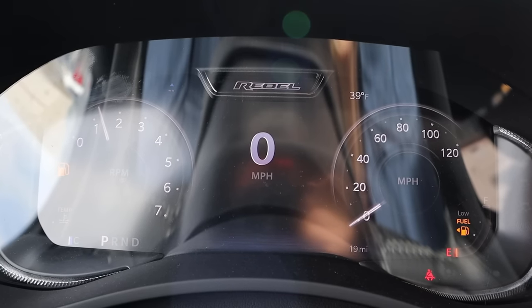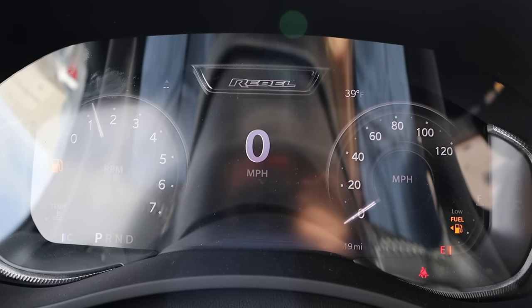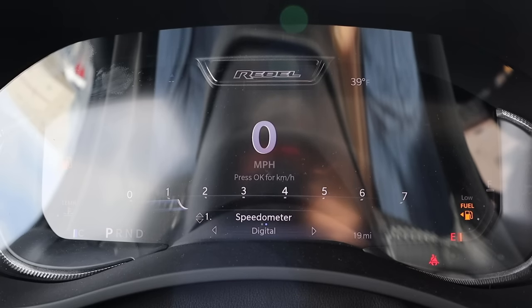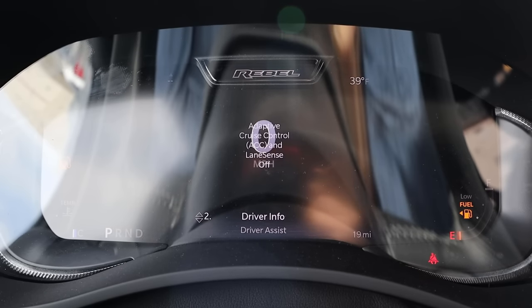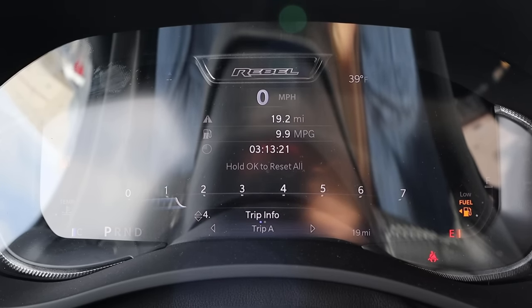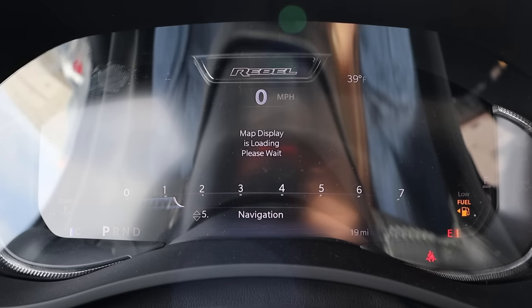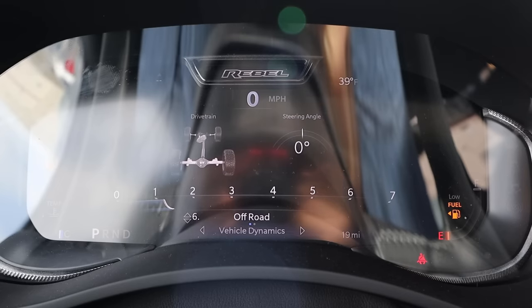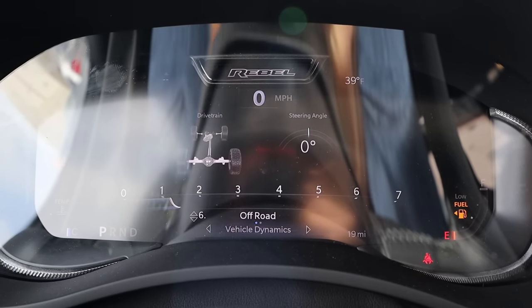And then taking a look at the gauge cluster here, we've got the full digital gauge cluster with this Rebel package. My favorite thing is you can change from analog to digital, so it makes the gauge cluster look a little bit different. But it gives you basic bits of info on the truck itself, including the map view right there, which is pretty cool. And then also your off-road stuff as well, with the drive line, right?